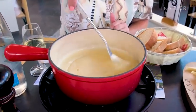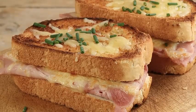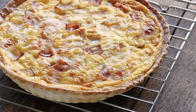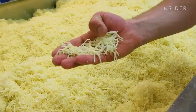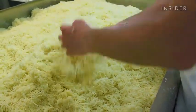On top of fondue, you can find Gruyere in French onion soup, croque monsieur, cordon bleu, quiche, the list goes on. It's a versatile and popular cheese for cooking because it has a taste that's distinct but not overpowering.